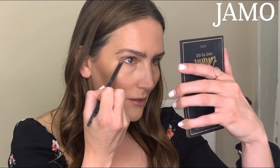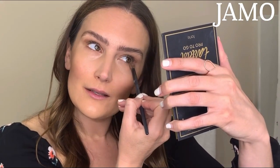So I'm gonna do a little bit of the gold and brown mixed together in this palette, and lightly just dust under the eye. It helps pop the eye, and you don't even need any eyeliner. So I feel like this is a nice trick. Just make sure it's nice and even. It goes a long way with the eyeshadow. So there we go.